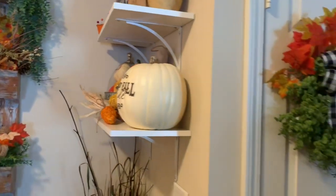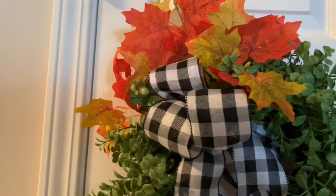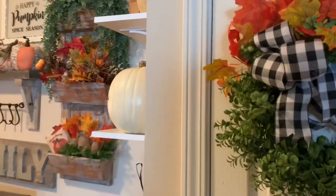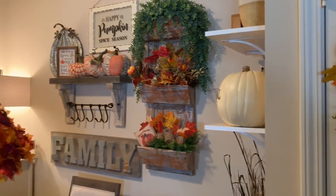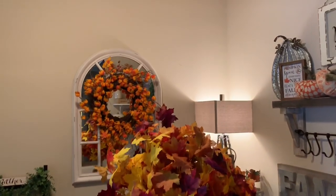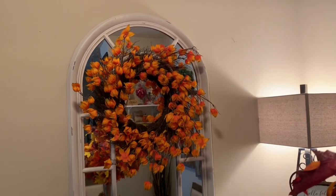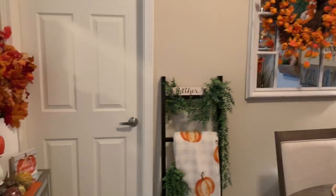Now here, I just put up this cute little wreath, and I just added a buffalo check bow. You all know how I am bow challenged. And I just got this autumn floral pick. I just put it in behind it. I think it really goes with the rest of my decor. Here, I'm just panning around. And there is a better view of my wreath. Is that not gorgeous or what? It's pretty big. And I'm going to back up a little bit, and we're going to go on this side here.